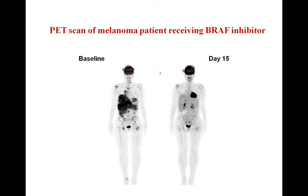This is an example of a patient with melanoma, which is a very aggressive skin cancer. This is a PET scan showing that this patient unfortunately had metastases in his liver and various parts of the body. And within 15 days of getting a BRAF inhibitor, many of these melanomas have BRAF mutations, you can see the dramatic shrinkage of tumor that can happen with these targeted drugs.